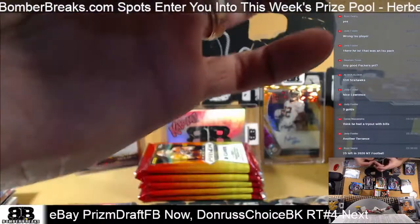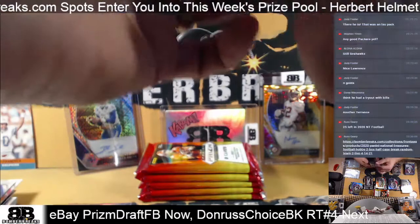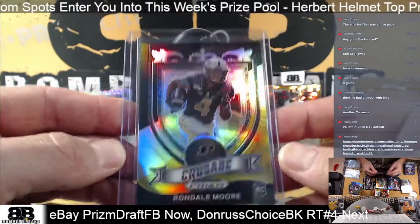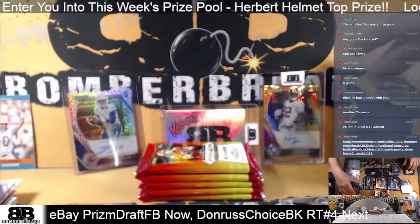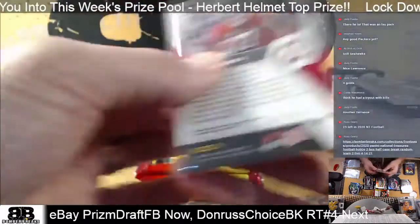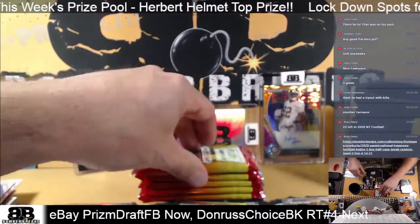Black Gold, Rondale Moore, out of Purdue. Boom, man, it's some nice low numbered cards in this one. Rondale Moore is Cardinals, Ryan. Cardinals. Congrats, man. 3 of 5, the Crusade. Kenny and Drake to 199. 168. Rookie silver. Newman and Osai.